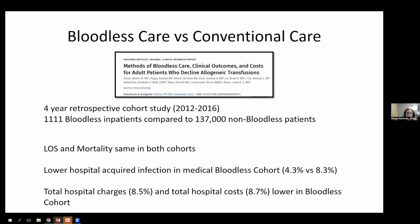And overall, the patients who received bloodless care had less total costs. I'm sure if you walked into the head of your hospital and said, hey, I can help you reduce 8% of your hospital charges, they might be interested in hearing.